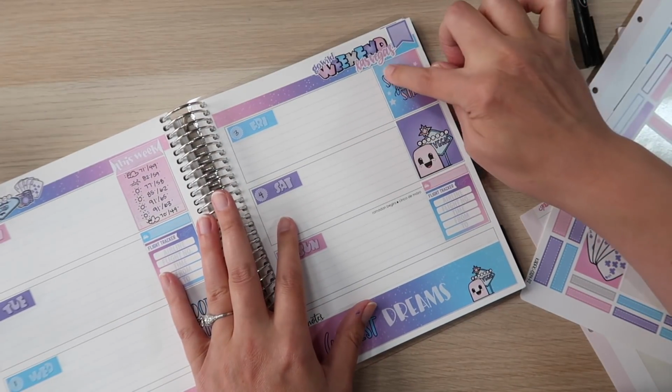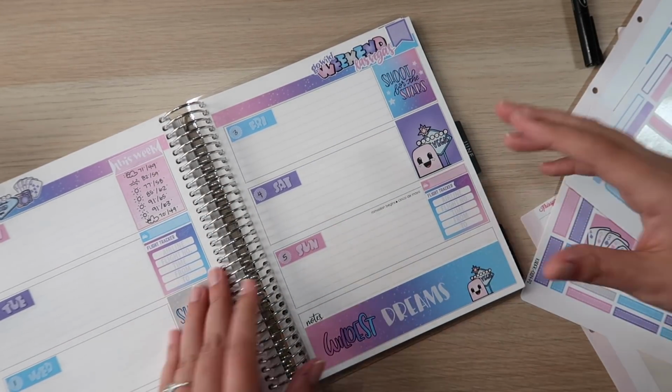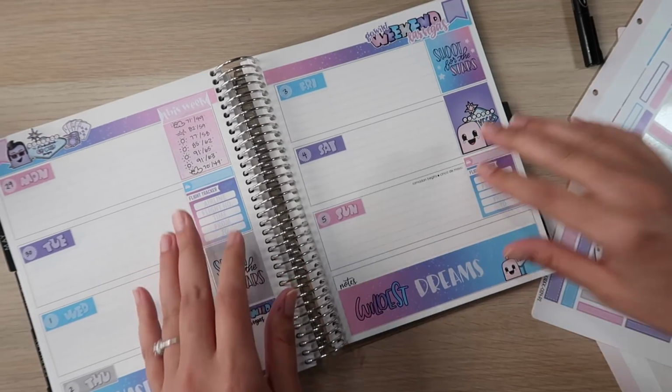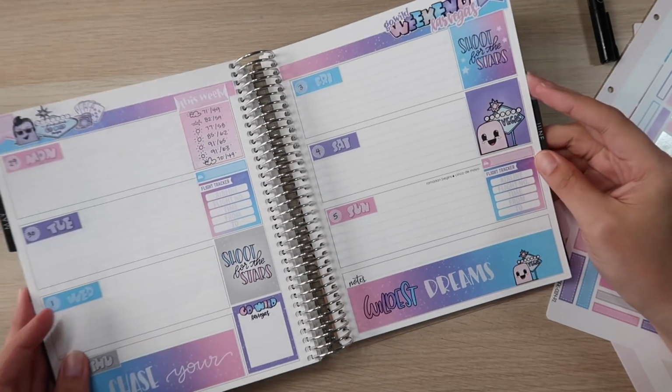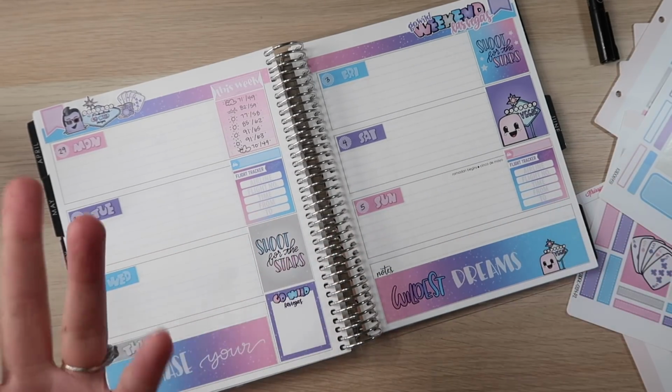I think I had to work way too hard to get that little thing under there or whatever. I mean, the repositionable stickers are great, but still it was not working for me. All right, I'm liking how this is looking. Way more stickers than I usually use, but it's fun. Like I said, I'm having fun.